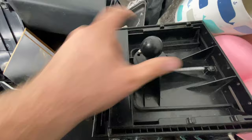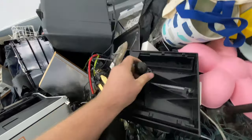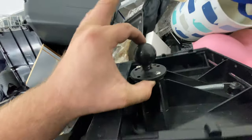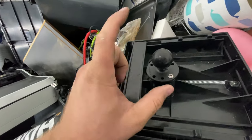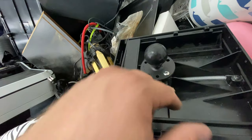Thank you very much. So this thing right here is some sort of mount for a monitor or some sort of mounting mechanism. But that ball right there is something that I actually use for camera equipment, and these are very expensive. So I'm very excited to find it. I just gotta find a screwdriver to get it off.